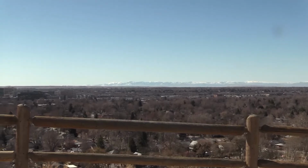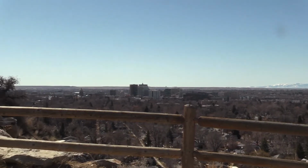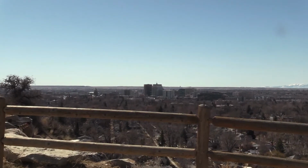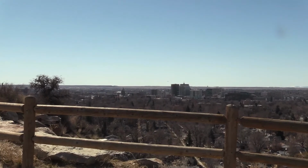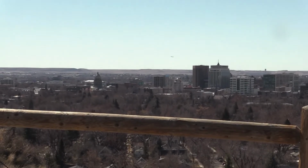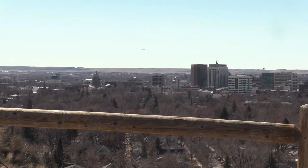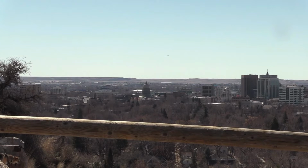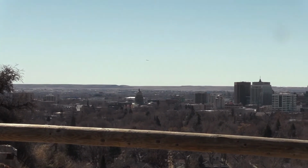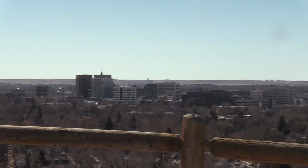And panning to the east, next what you're going to see, that brown building? That's the tallest building in Idaho. And so when you see that, you're looking at downtown Boise. Off to the left just a little bit, you can see the state capitol building, and you can actually see a plane that has just taken off from the Boise airport. How's that for a view?